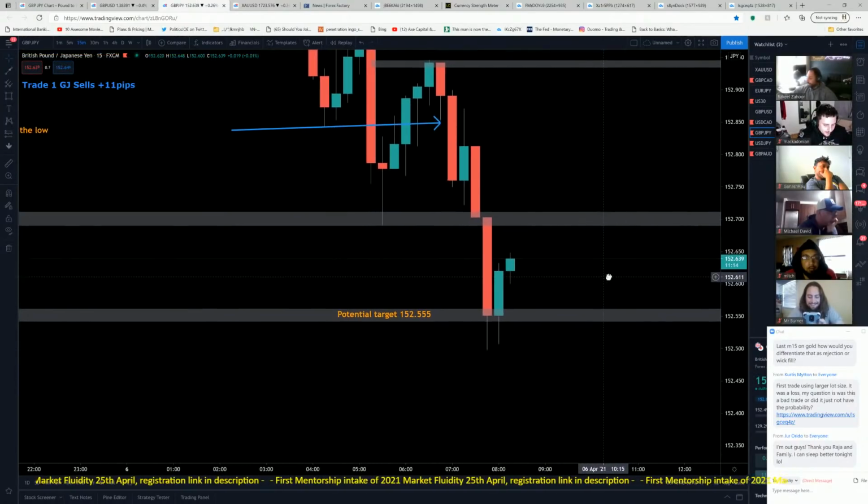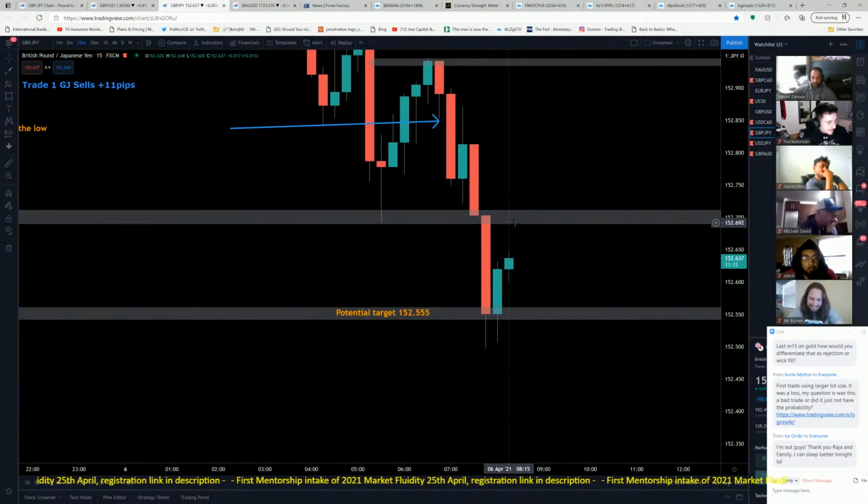I kind of feel like price is retracing again on pound yen to potentially continue bearish in the next hour or so. But we'll see what happens.